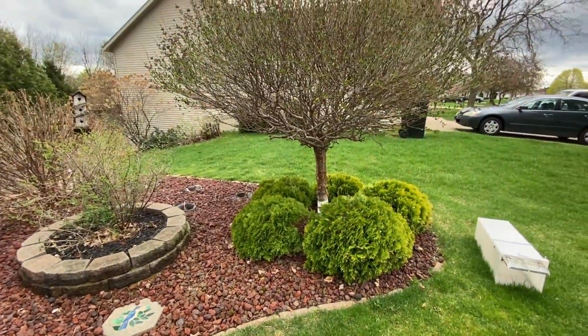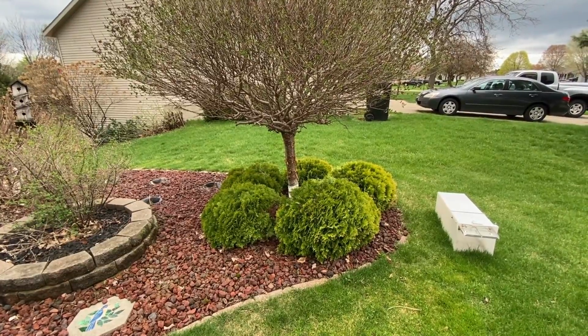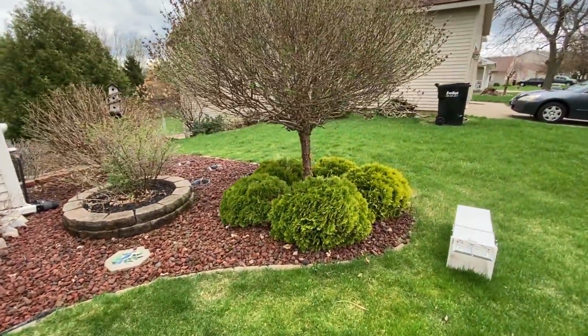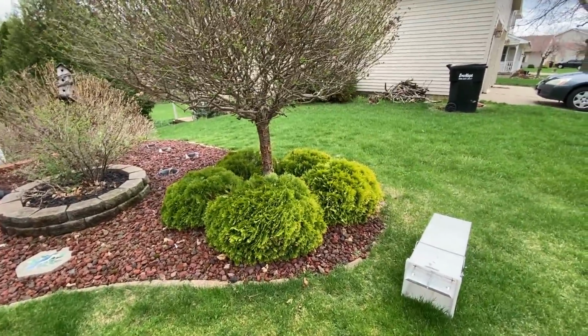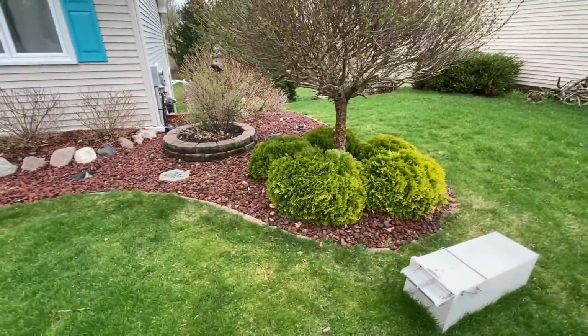Under this tree, we have the arborvitaes. These are the Anna's Magic Ball, and they're doing really well. That's about the only color I have out in my garden for winter interest or even year-round interest. The white box you're seeing is we had a skunk digging in the yard, so that is a live trap if we can catch him.